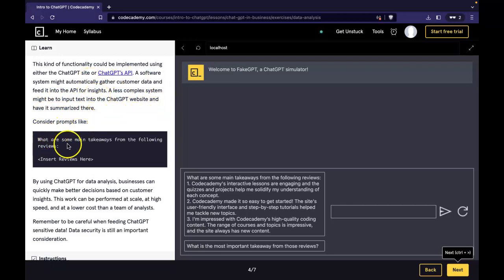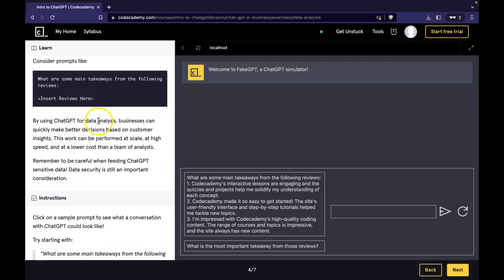Consider prompts like, what are some main takeaways from the following reviews? And then we would insert all those reviews. By using ChatGPT for data analysis, businesses can quickly make better decisions based on customer insights.